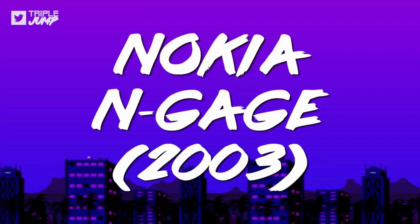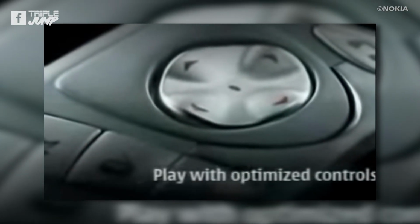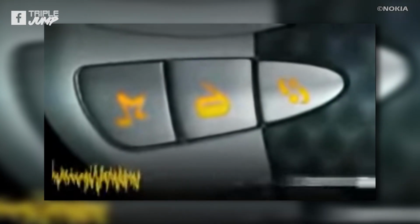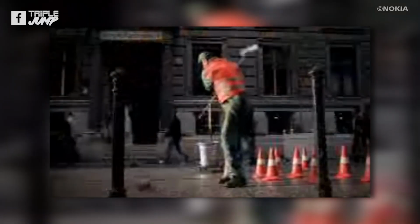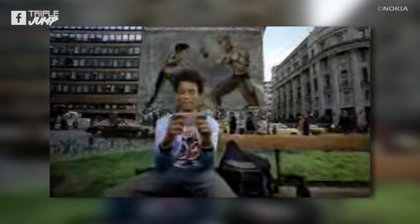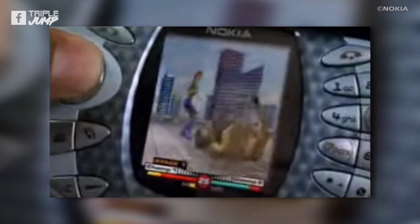Number 30. Nokia N-GAGE, 2003. Because it's been a little while since we had an entry that you've actually heard of. The Nokia N-GAGE attempted to lure gamers away from other handhelds by being a really crap handheld itself, but also a phone. Given that you've got a really crap handheld that's also a phone in your pocket right now, that wasn't really such a bad idea, but the unit saw negligible success in its 2 years on the market.